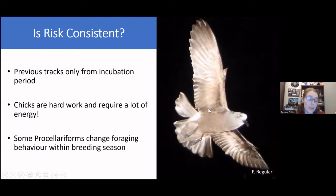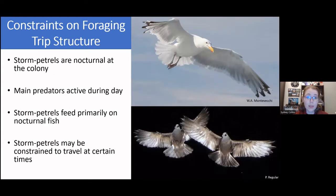Now, that previous study was done only for tracks that were collected during incubation. Incubation is when the birds are sitting on the eggs. Now, chicks are really hard work and require a lot of energy, so we might expect that the storm-petrels could have different behaviors in terms of where they're going during the chick-rearing period. We also do know that for some procellariforms, which are what storm-petrels are, this includes things like albatrosses and shearwaters, some procellariforms do change their behavior within the breeding season.